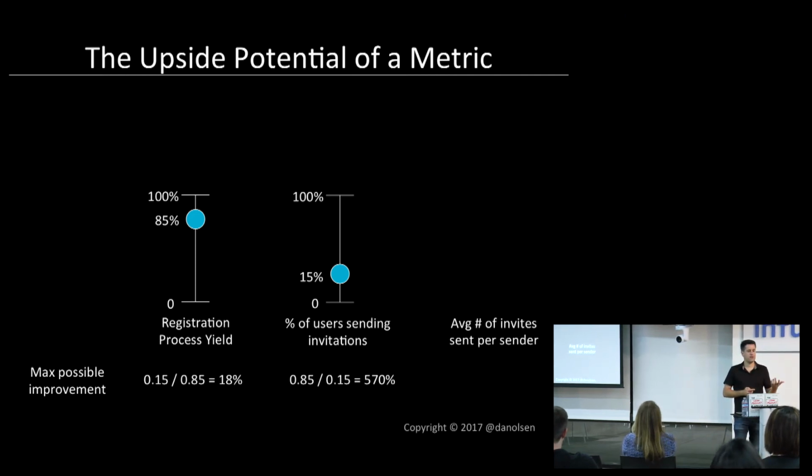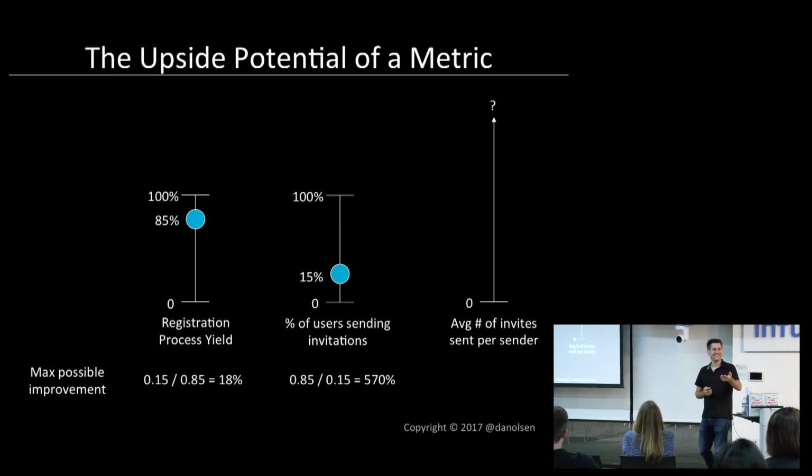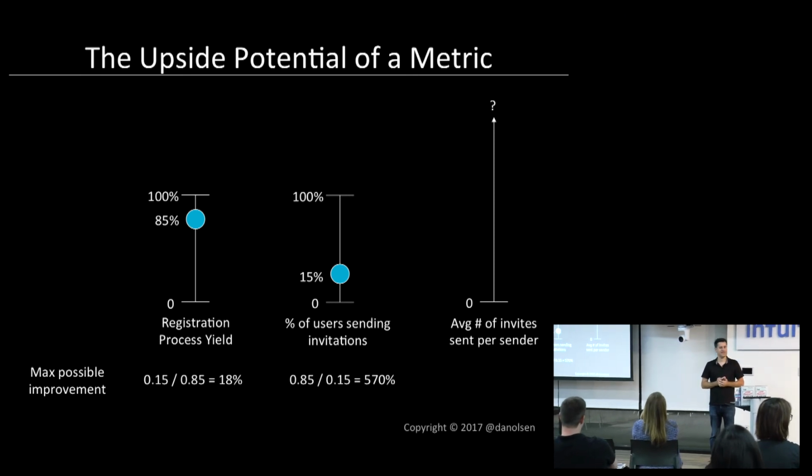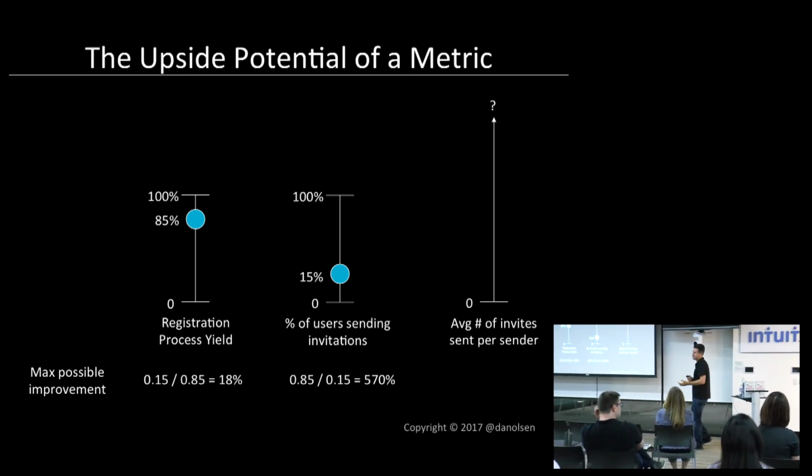What's the min value for this one? What's the max value for this one? Infinity. That's it. Infinity. Anyone have another answer? And you've got an 85% conversion rate, so. Any other answers on the max value for this one? How many people are in the world? It's not infinity, right? It may feel like infinity, but it's not.